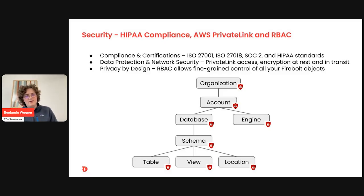Finally, we've continued innovating and adding support for more objects within role-based access control on Firebolt. Nowadays, we actually give you fine-grained control over all Firebolt objects. This starts at your global organization, goes into your Firebolt account. You can protect the engine, so your compute resource within Firebolt, and you can also protect all data entities as well. So databases, schemas, tables, and views. And you can also protect location through RBAC, which is a new security feature we're launching.